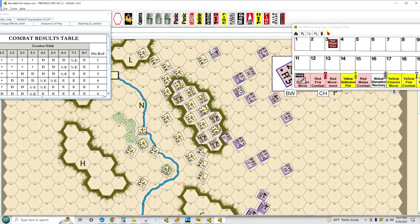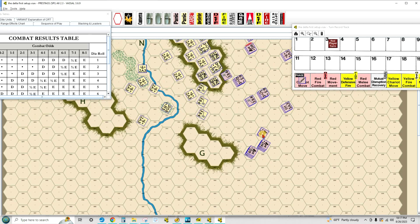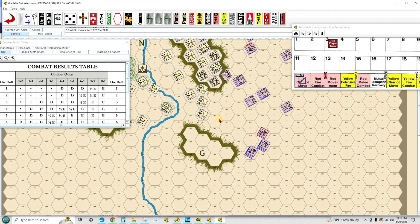Okay. I can't do anything. This chariot here, he can go 1, 2, 3. Okay, and then he can fire. And then this chariot can turn. And we're going to make the movement the turn.